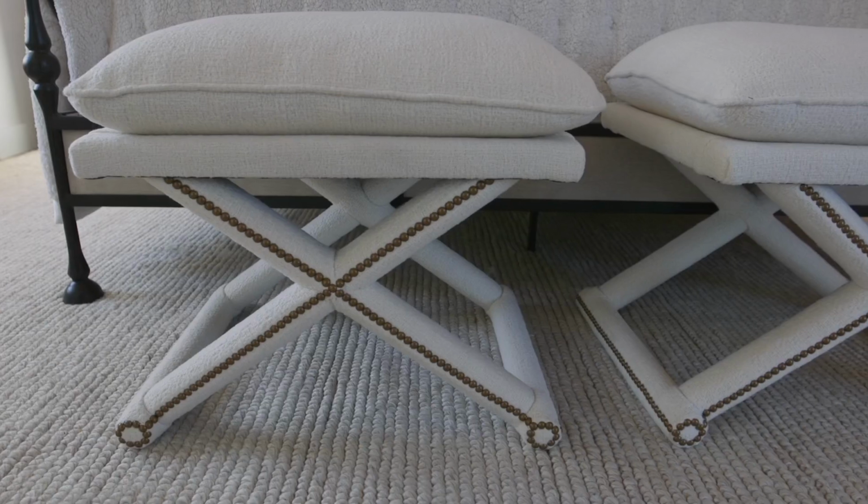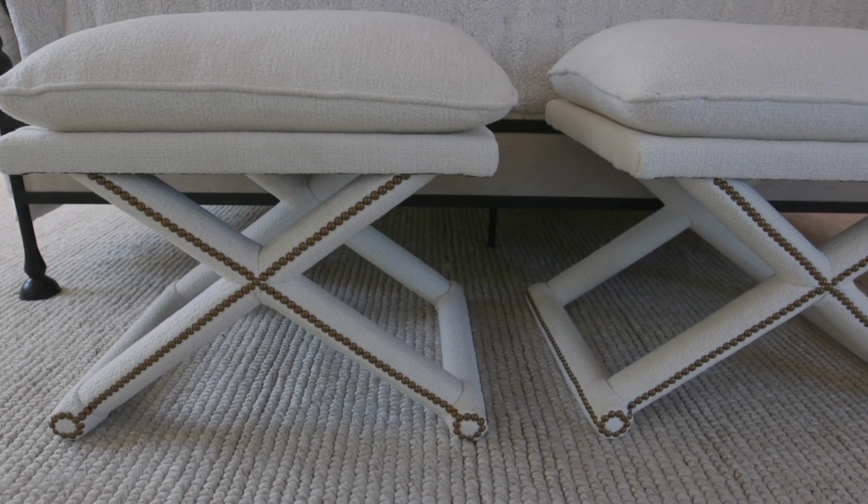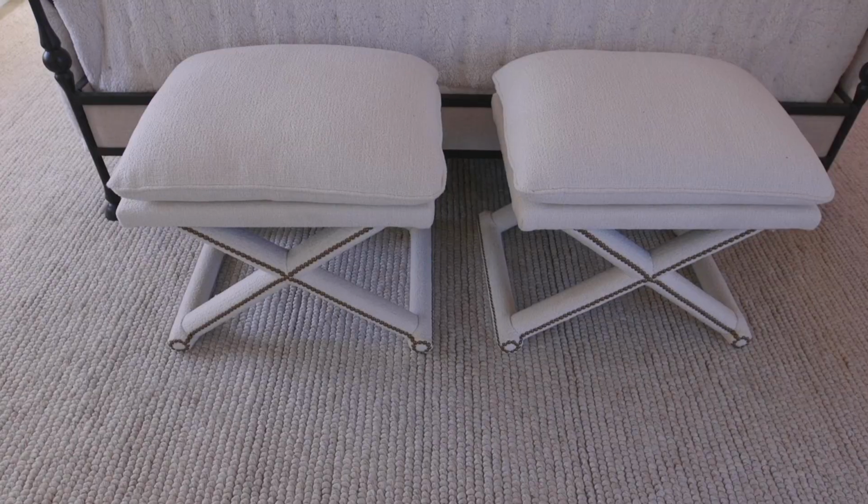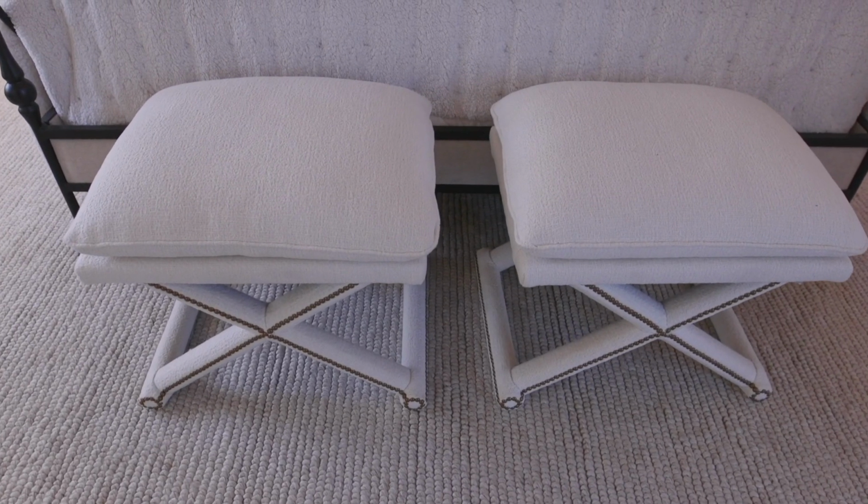Oftentimes I use these X benches from Cheryl. I think these are great because you can sit on them and put your shoes on. They're good to pack a suitcase on, and they just sometimes 2 benches look better than 1.